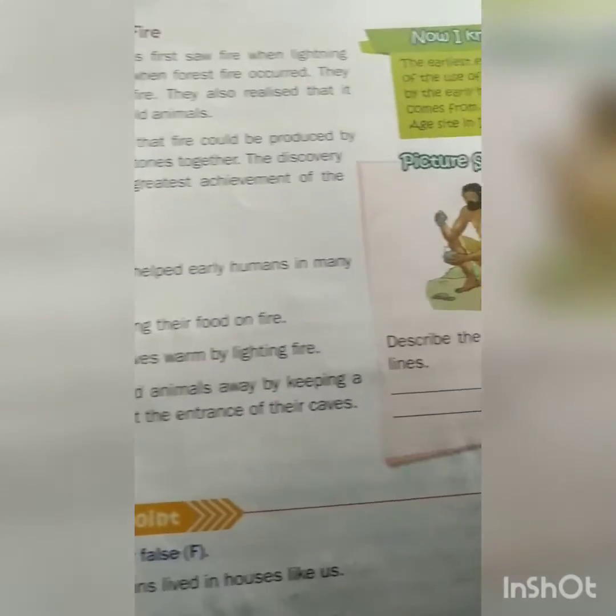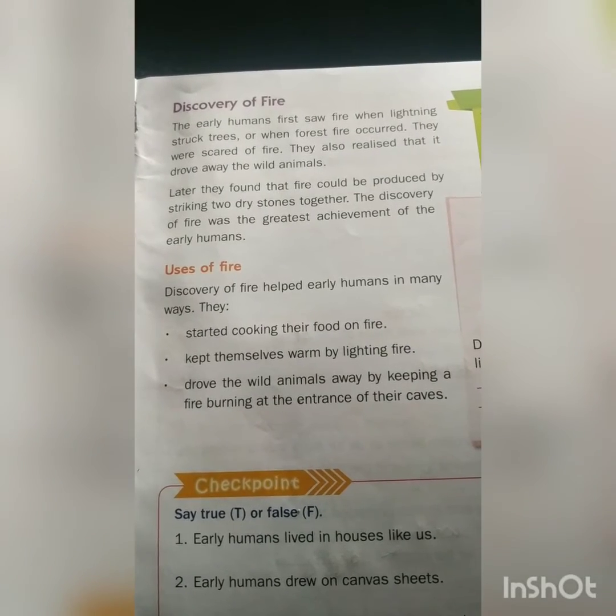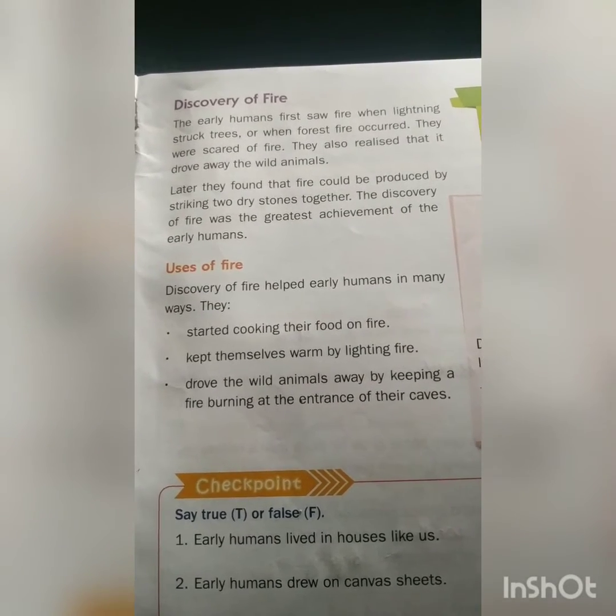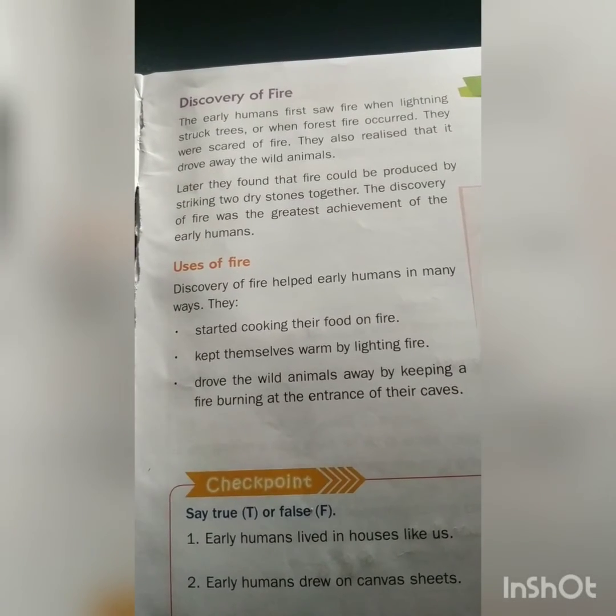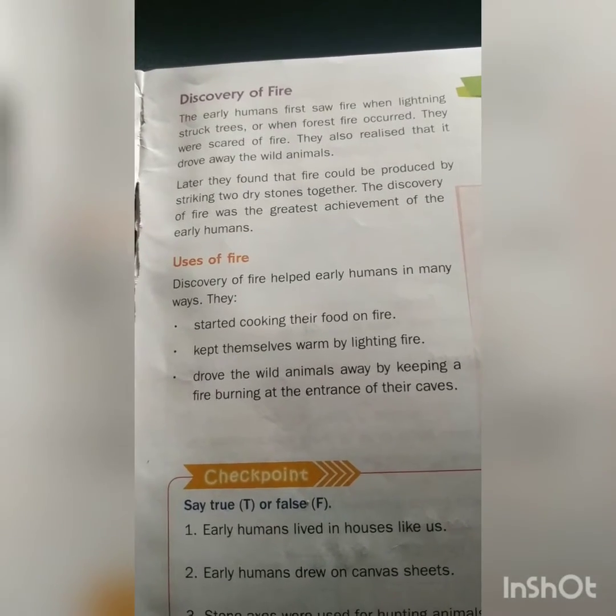Okay, next para is discovery of fire. The early humans first saw fire when lightning struck trees or when a forest fire occurred. They were scared of fire. They also realized that it drove away the wild animals. Later, they found that fire could be produced by striking dry stones together. The discovery of fire was the greatest achievement of the early humans.